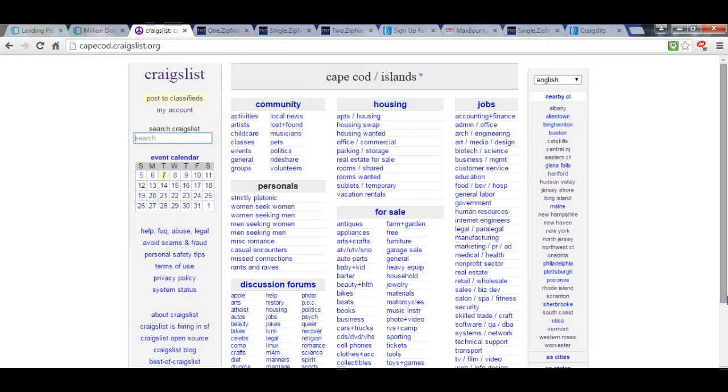So you can literally make anywhere from $12.50 up to $500 a day on Craigslist. It sounds crazy, but I've done it before. All right, I've done it time and time again.